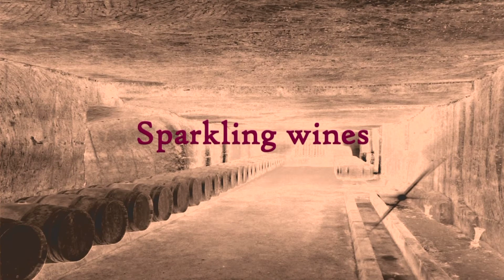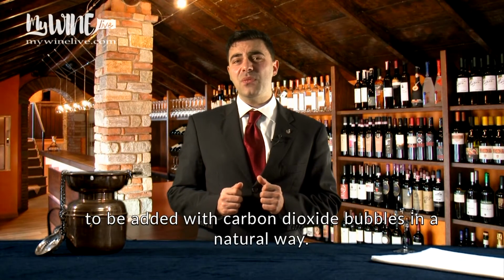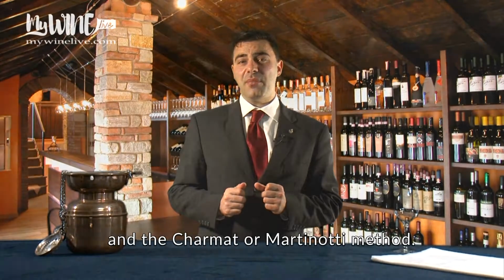Sparkling wines. Sparkling wines are wines that have undergone a further fermentation to be infused with carbon dioxide bubbles in a natural way. The fermentation methods are basically two: the traditional Champagne method or the Martinotti or Charmat method.